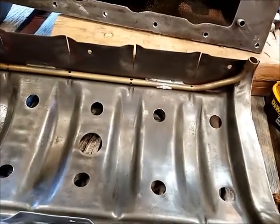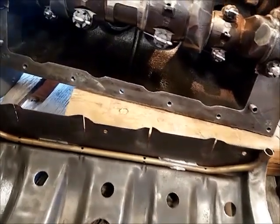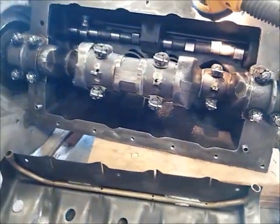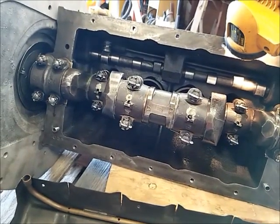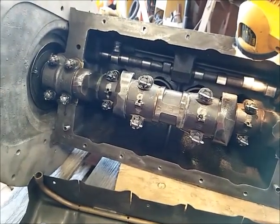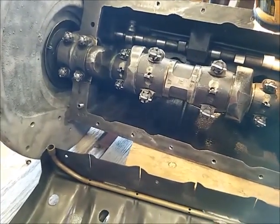So hopefully that makes some sense as far as how the oil lubrication works. I'm not sure what I'll do here. Probably wrap it up here pretty soon. It's starting to get close to supper time.